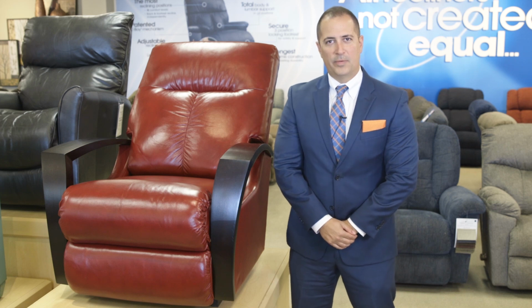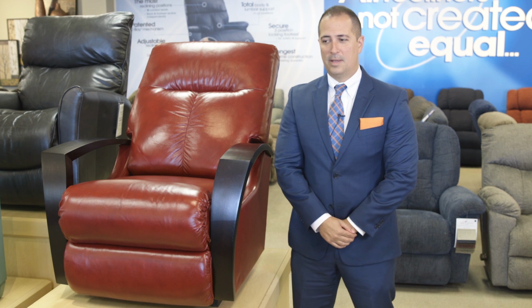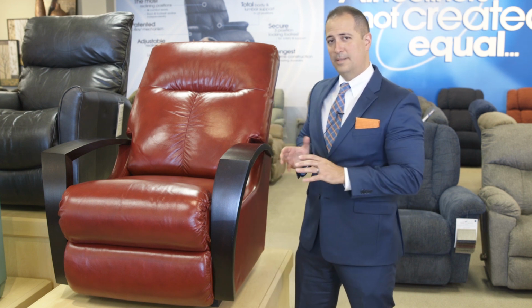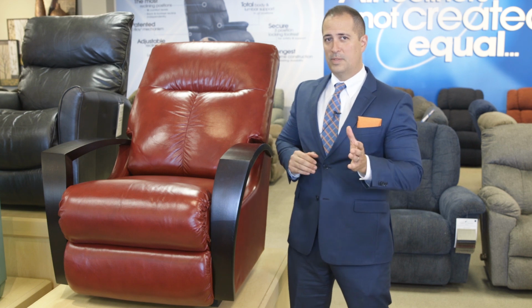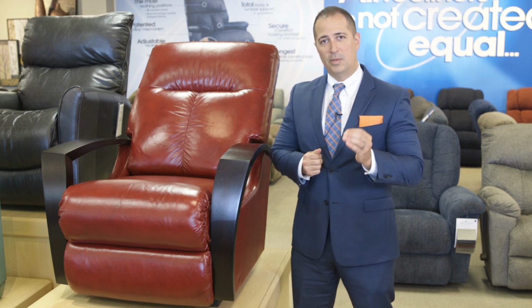So if you're out there shopping for a recliner today, you're obviously looking for comfort, you may be looking for style. Both can be had. As you see here, we've chosen a chair that probably doesn't look like what most of you think a Lazy Boy looks like. But it is very important that you do get comfort.